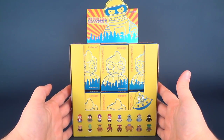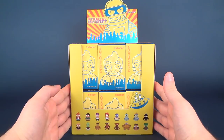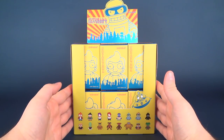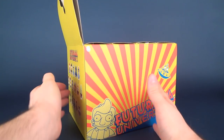What's going on, guys? In today's video, we're going to be having a look at an entire case of the brand new Kidrobot Futurama Universe X collectible art figures. Yes, you heard correctly. I'm going to have a look at an entire case, which consists of 12 on the top, 12 on the bottom. Yes, Jacob, that's simple math. That's 24. 24 boxes inside the Futurama Universe X.